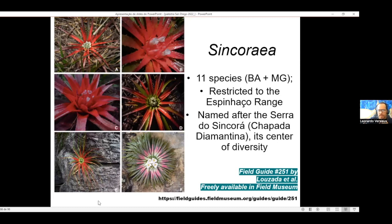Here I'm indicating the website of the Field Museum in Chicago, where you can download a field guide. This field guide is still treating them as Orthophytum, but it's easy to make the conversion so you can identify your species.